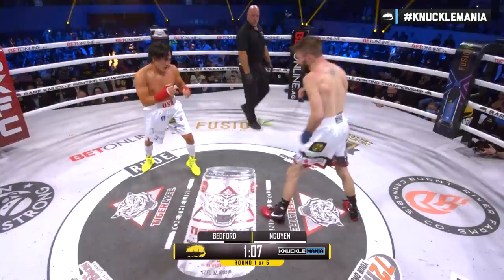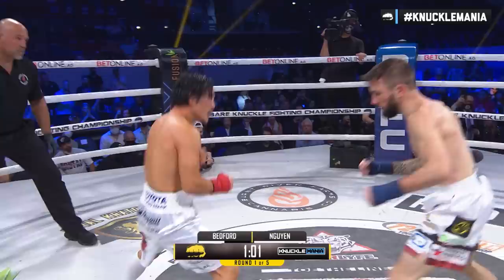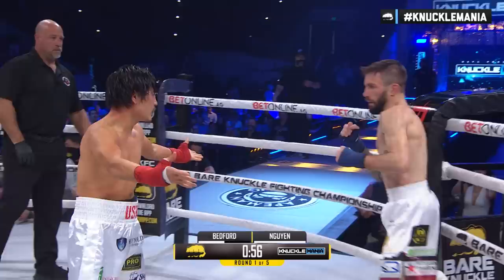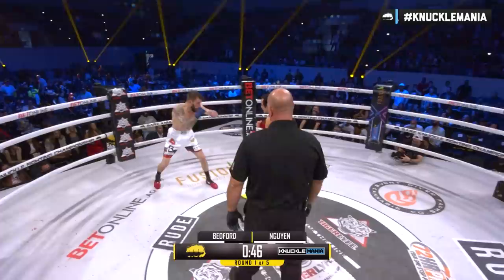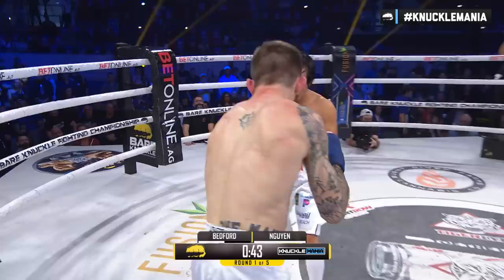Nguyen's still trying to get his offense going. Eats that short right uppercut, but he landed right back with a right, a smile on his face. 55 seconds remaining, round number one. It's Nguyen coming forward. That is ruled a slip by Dan Mergliotta. Straight jab from Bedford, turning on the pressure here.